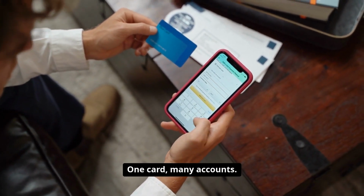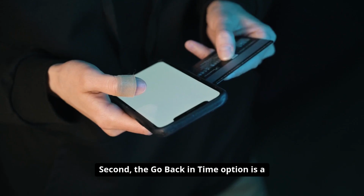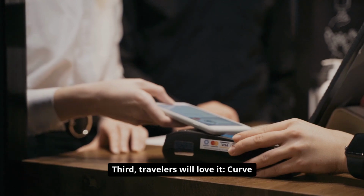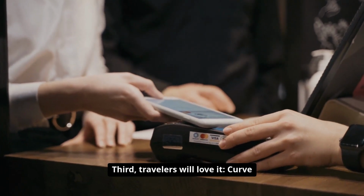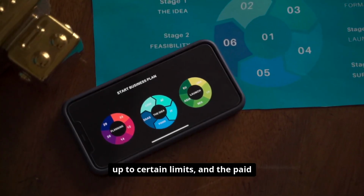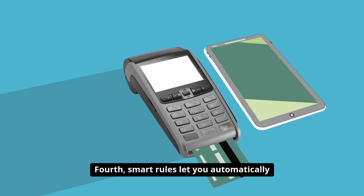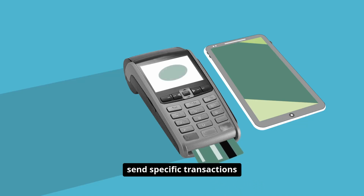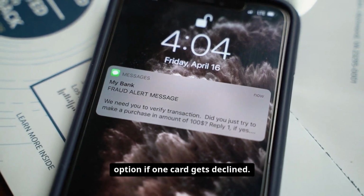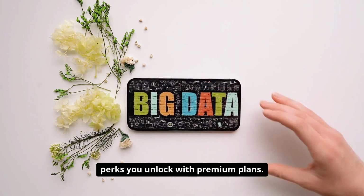First, simplicity. One card, many accounts, no more carrying a bulky wallet. Second, the Go Back in Time option is a lifesaver when you pick the wrong card. Third, travelers will love it. Curve offers fee-free foreign spending up to certain limits, and the paid plans extend those benefits further. Fourth, smart rules let you automatically send specific transactions to certain cards, plus you get spending alerts and even a backup option if one card gets declined. And let's not forget the cashback and perks you unlock with premium plans.